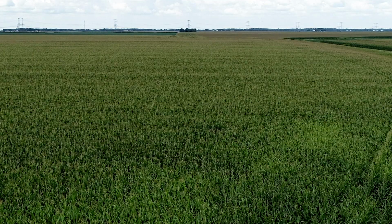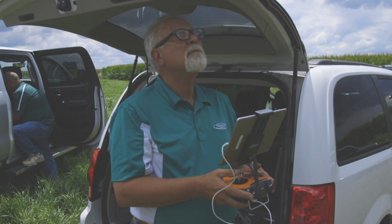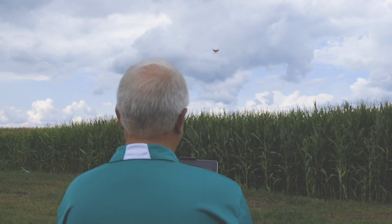Hot spots or the damaged areas, if it's wind damage or green snap, something to that effect, they're easily seen. We still have boots on the ground, but one of the things we do now is locate those hot spots with the drone and then go out and do our counts in those areas. It gives the farmer a lot of confidence we've looked at everything, because they're usually standing right there with me looking at the iPad as I'm flying it.